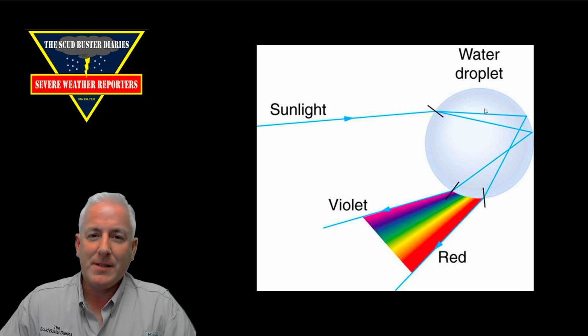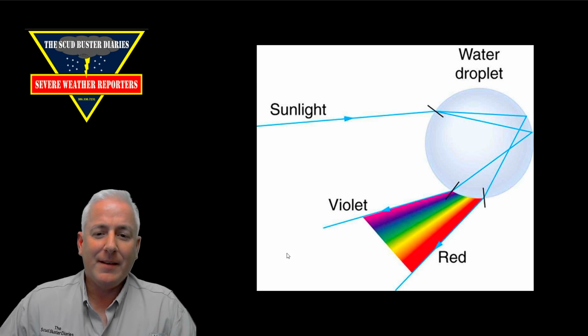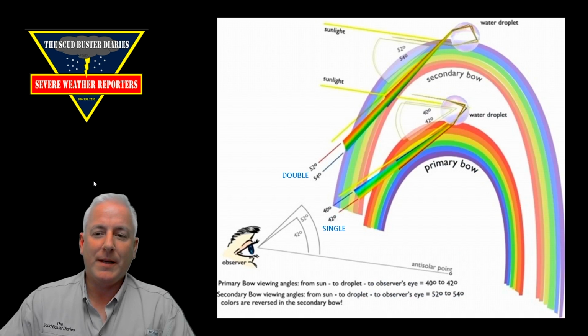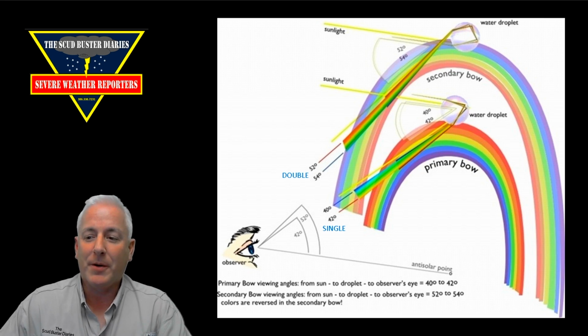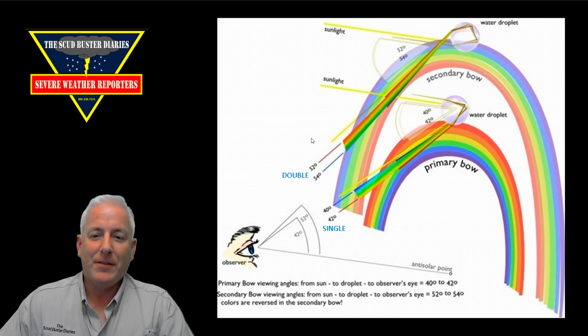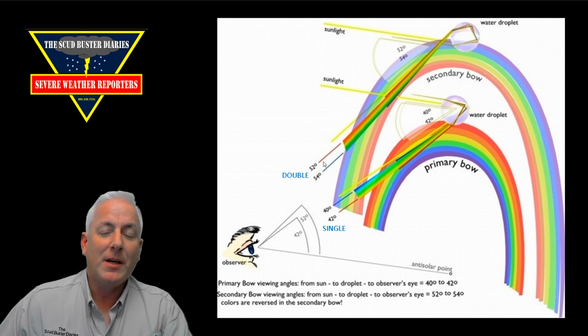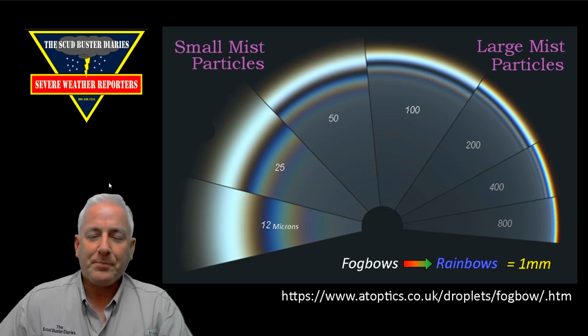As sunlight passes into the water droplet itself, it bounces off the concave back part, and it reflects back out to you, the bystander, in its constituent colors. This is what makes a rainbow. There are two angles that you're going to see rainbows at. The first one, for a single rainbow, is between 40 and 42 degrees off the horizon. If there's a double rainbow, you're going to see those between 52 and 54 degrees from the horizon.